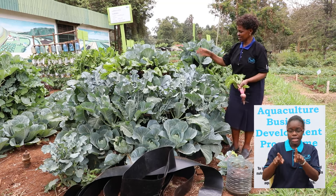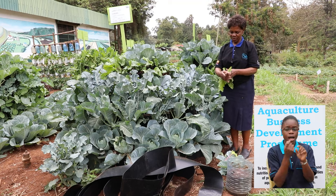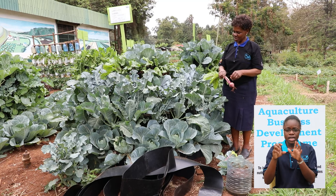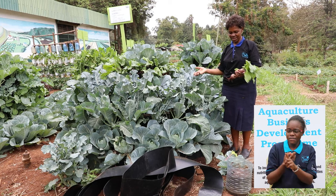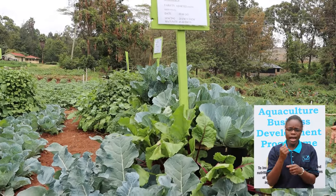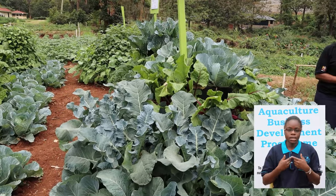When you have such a garden and you grow a variety of vegetables, you are sure of being able to diversify your diet through various vegetables, because most of these brassicas have vitamin A and vitamin C, which are very good for the general health of the body. Beetroots are very good for the heart. So we have two types: this is the big one, and we also have a small one.